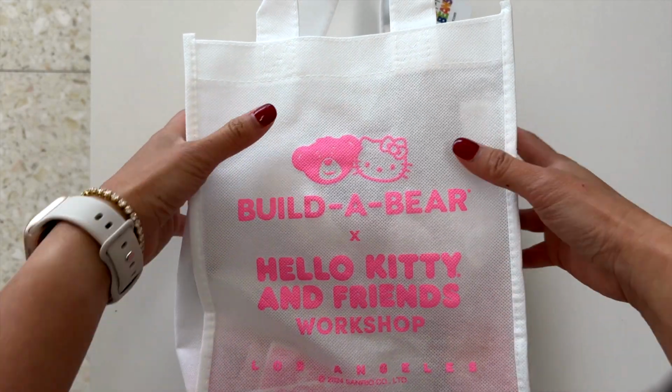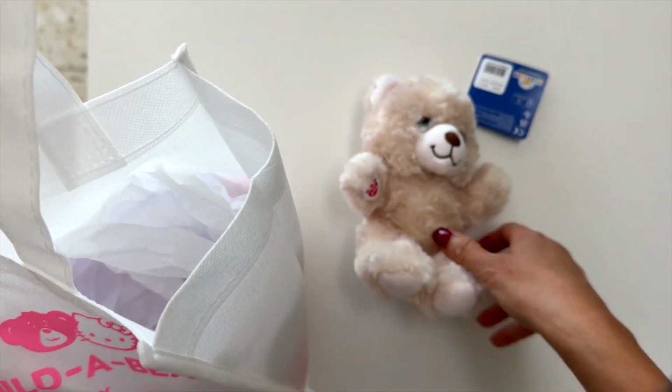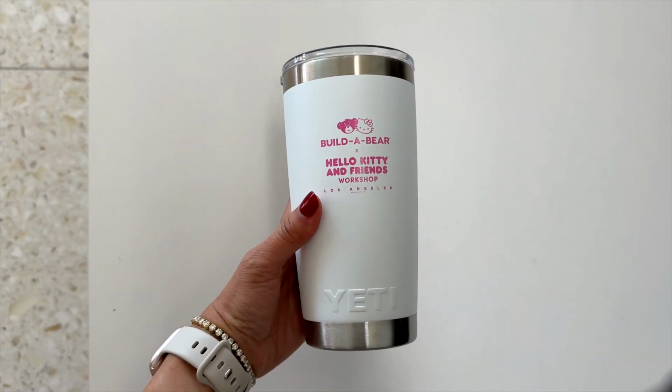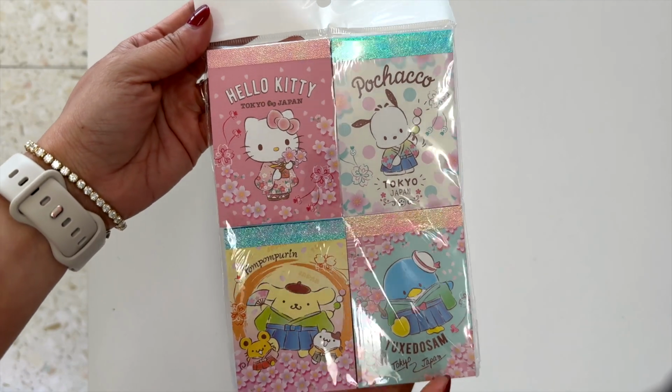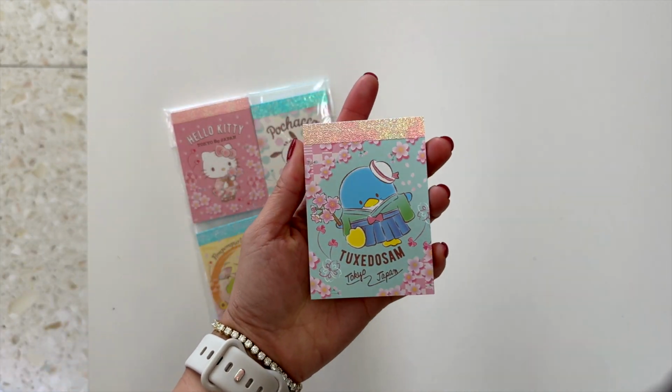So let's dive into these goodie bags. I love this little bag. It's so adorable. And it comes with a mini bear inside. So for the giveaway, we'll include the bear and the bag. We are keeping this Yeti tumbler because I think it's going to be too heavy. And then we're going to give these notepads, these 4 adorable notepads.